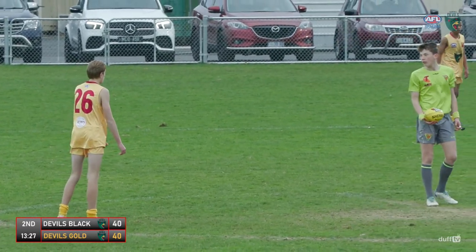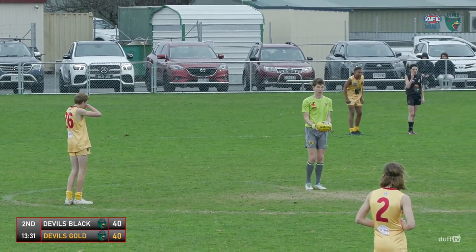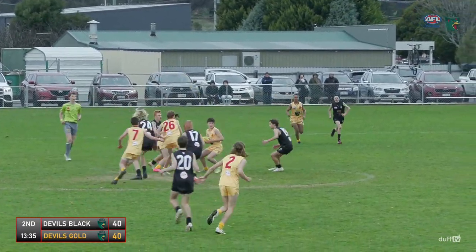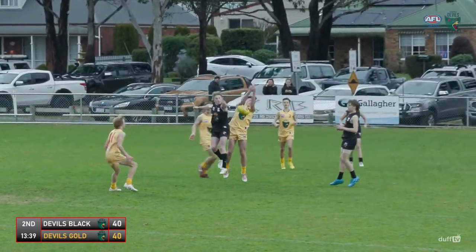And Singh Line will go up again in the ruck. Umpire throws it up. Good tap. Knocks it down. Morrison gets the clearance. Brings the ball forward.